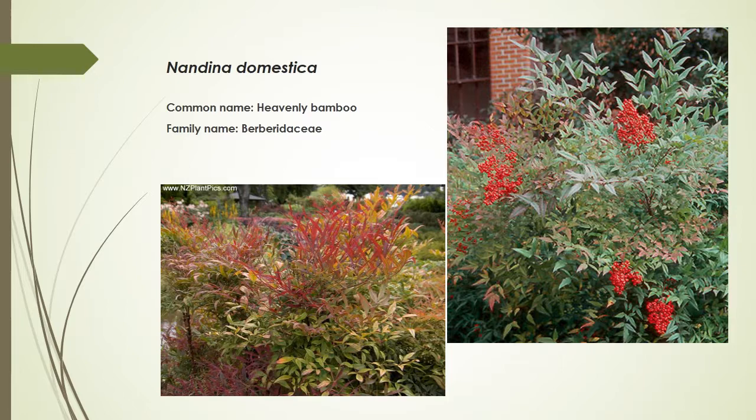Nandina domestica, also known as heavenly bamboo, is an evergreen, non-branching, slender, upright shrub. Suckers are sent out from the base of stems to form clumps. The leaves are compound in either a bipinnate or tripinnate arrangement. The leaflets are lanceolate in shape, and the new foliage appears pinky red, turning to green with age, and then colours again in the winter.